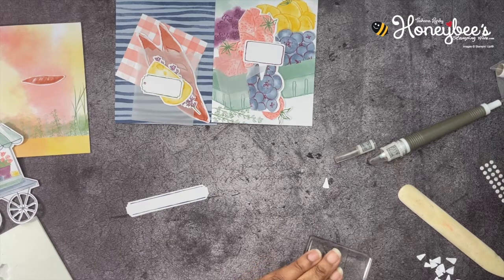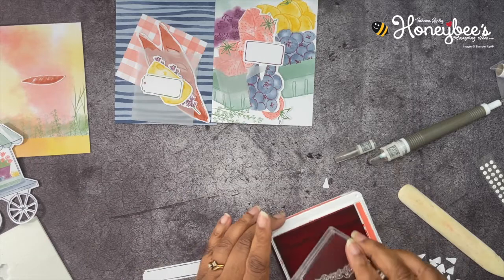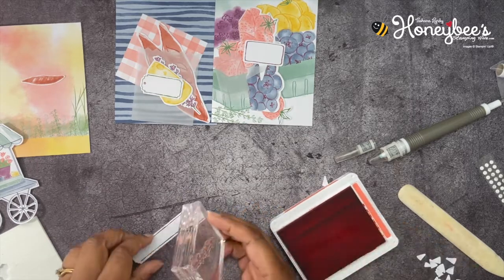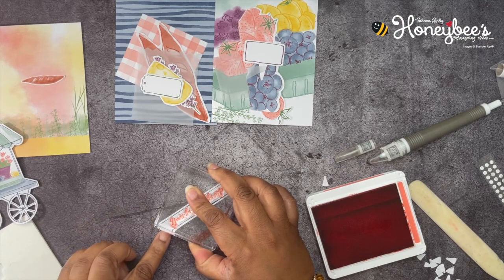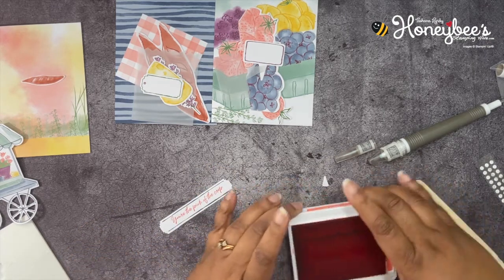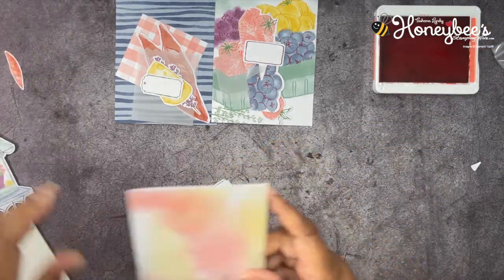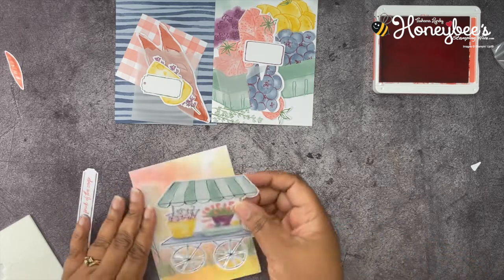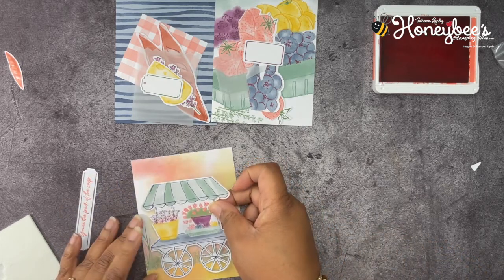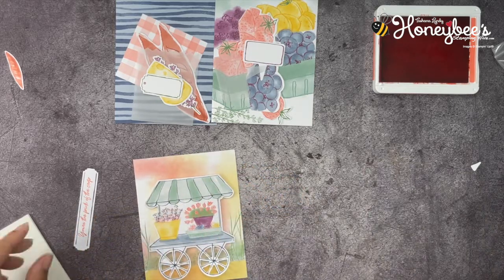So I'm going to wipe over that. And then we're going to stamp "You're the pick of the crop" on this label. Just like that. Okay. I'm going to pop this right in the middle of the card, like this here. Down here a little bit. Just like that. Get our glue dots.